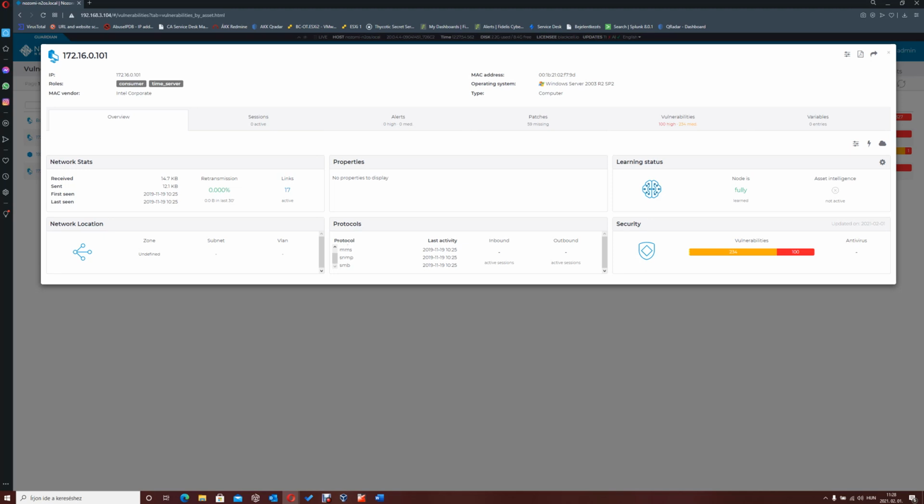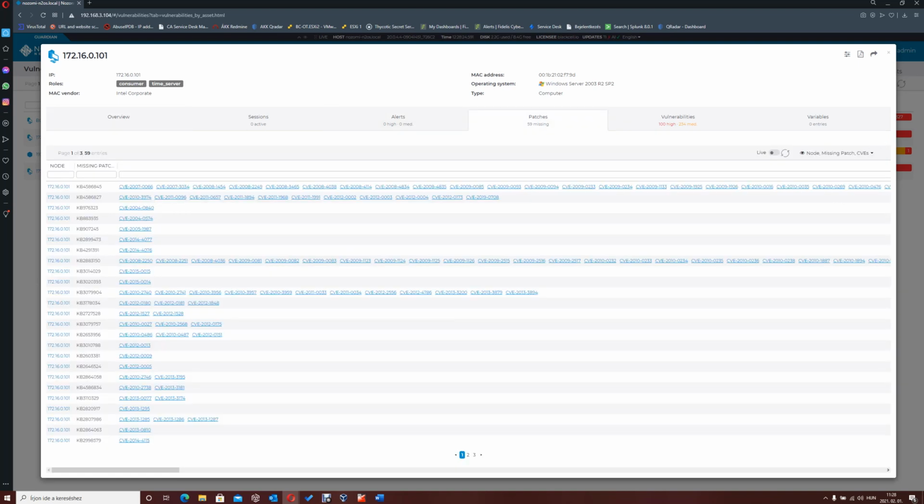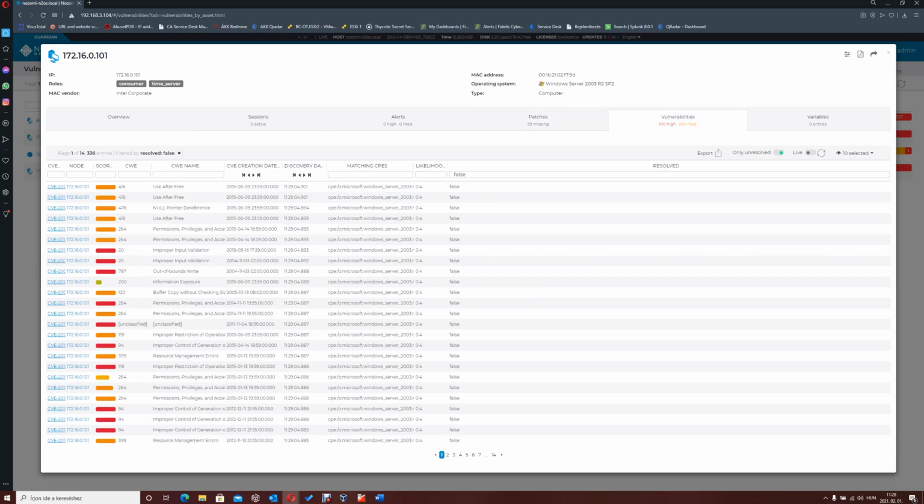It shows the protocols it is using at the moment. It shows the learning status, that the node is fully learned, and that it has vulnerabilities present. It doesn't have any alerts at the moment since it's not a live network, but it shows me 59 missing patches from, for example, the Windows Server mainframe.